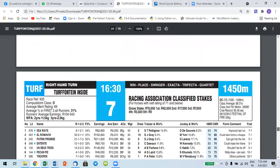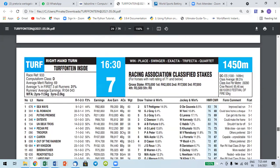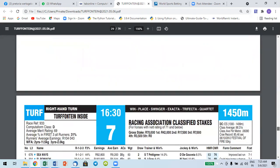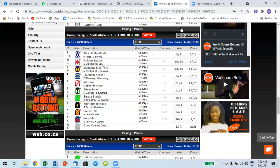Then we move on to race number 7, which is a classified stakes over 1450. And here my first selection in race 6 is a D69. And race 7, let's have a look at the betting.